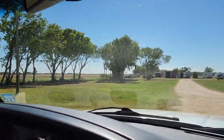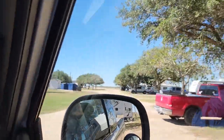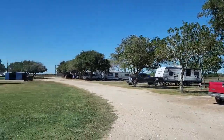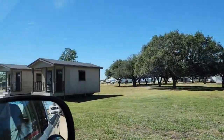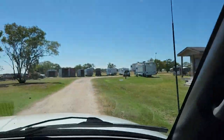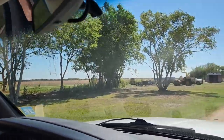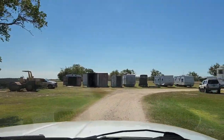A lot of the campgrounds around here were full, so we came to this one. It had a few openings. This is not a resort. We don't stay at resorts anyway. Very rustic. Very rustic. Lots of fields surrounding it. But it was pretty good, and we were glad we were protected from the storm last night.